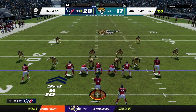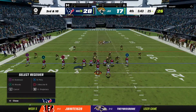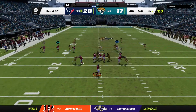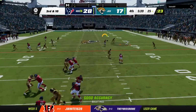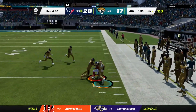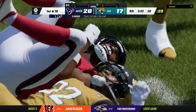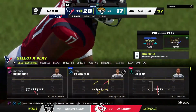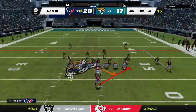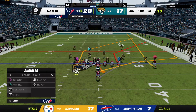This is 3rd and 10. He'll look to throw. This ball caught by Mechie, and he'll be taken down, but not before they reach the 50. A good pickup there, 26 yards. So signs of life in what's been a dormant offense in this second half.